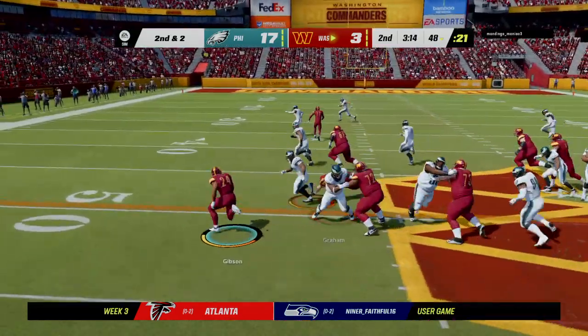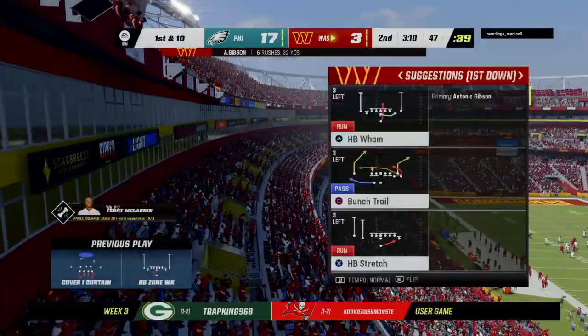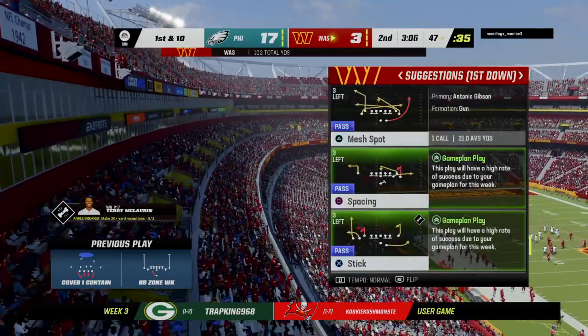A give up the middle to Gibson. Get the fuck out of here, bro. 4 yards, the pick. How the fuck he just jumped all the way out there, cuz?